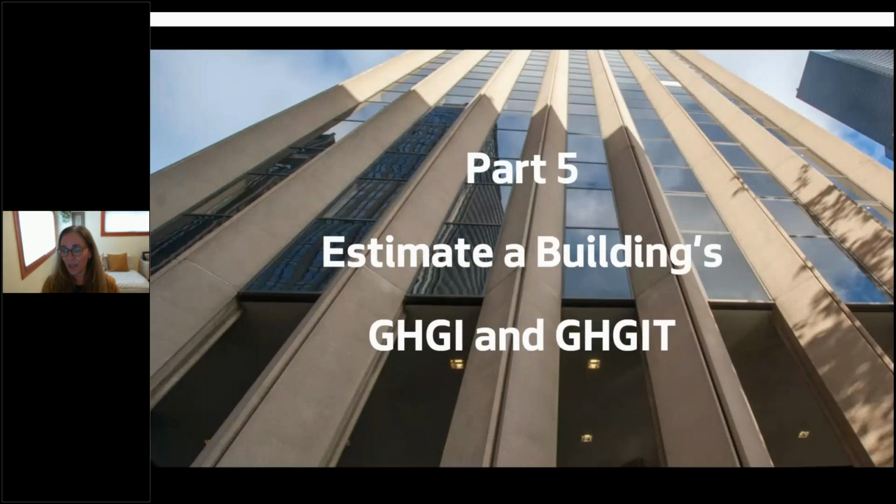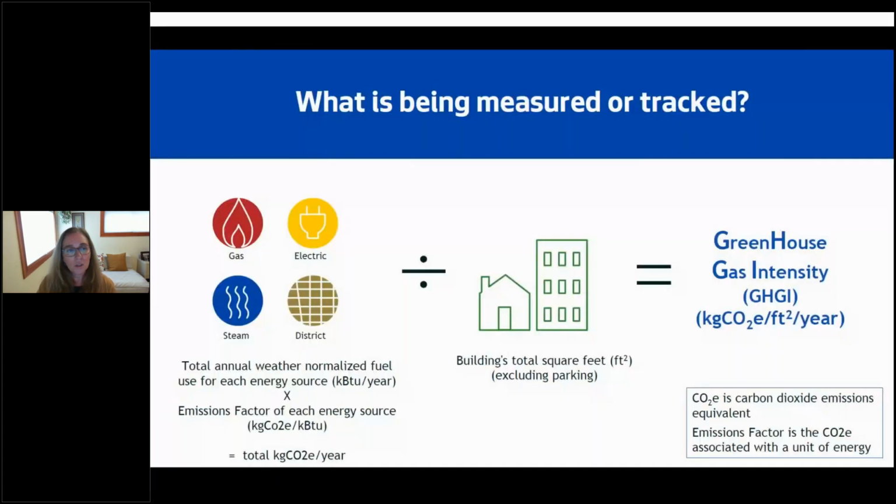All right, so the last section here is about estimating a pretend building's greenhouse gas intensity and greenhouse gas intensity target. Some of this will be pretty familiar to most folks. So again, to do a little level setting, we want to cover what we are measuring or tracking. As I mentioned, this is a greenhouse gas intensity target.